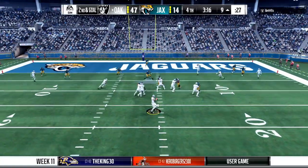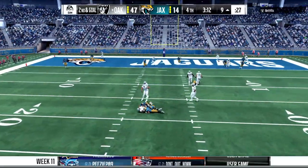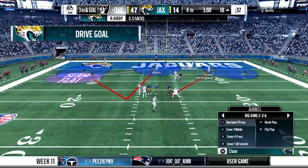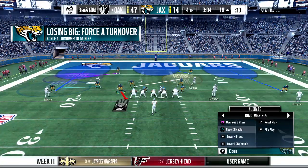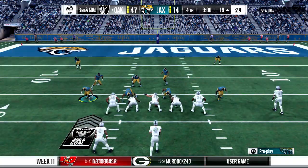From the shotgun, he'll look to throw. And he's going to be taken down, sacked back around the 18-yard line. The amount of sacks that they've absorbed in this game is absolutely extraordinary. Let's just face it. This offensive line, flat out, cannot handle this pass rush. It's been demonstrated time and time again.